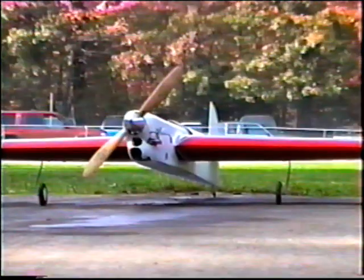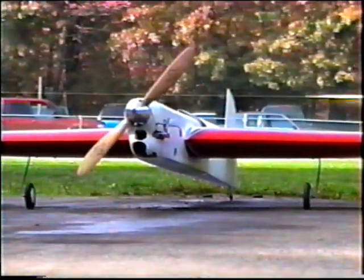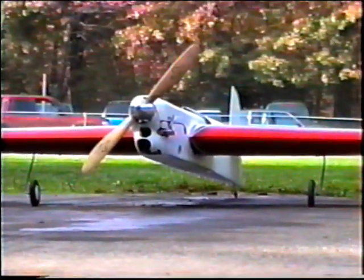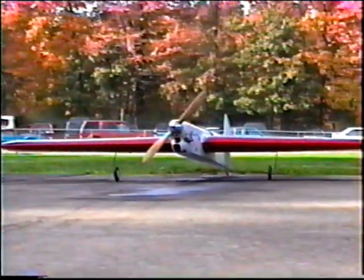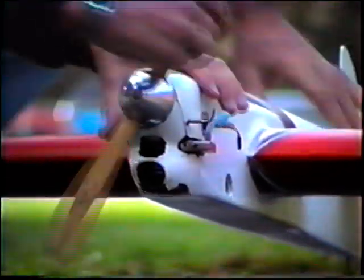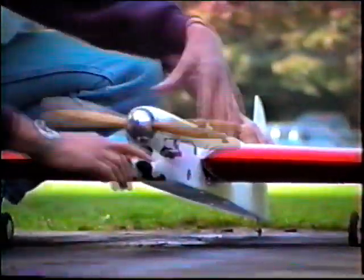Sometimes I wonder why they even have these contests. They should just have the fun fly. Everybody's waiting to fly everybody else's plane. Season is over. With his cowling, reason enough to make a fiberglass cowling. Chewed up.